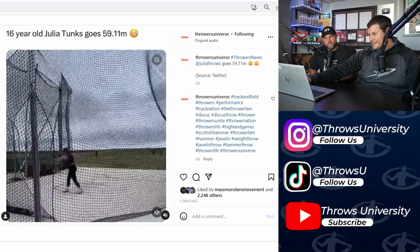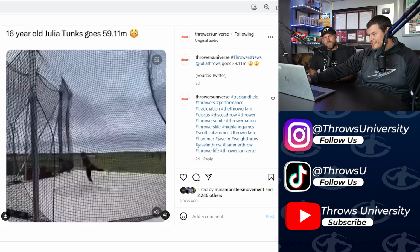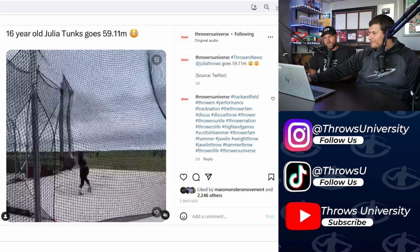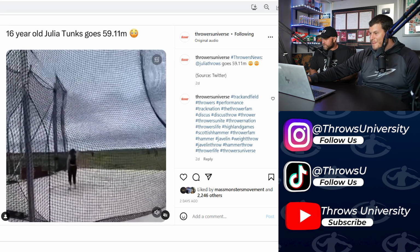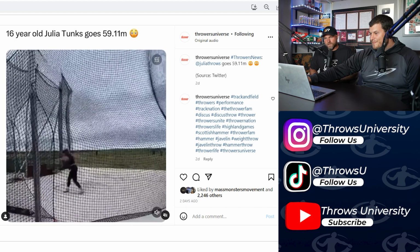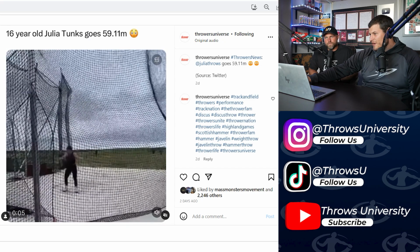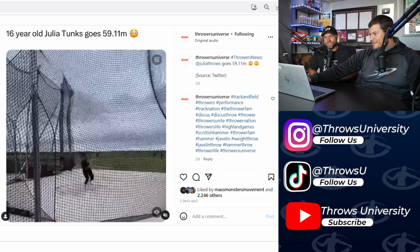So I found out that other girl actually competes for Sweden. Oh, she's Swedish. No kidding. Yeah, she's under 20 world champ, apparently. Oh, wow. And we don't know about her. Right. Why are we so bad? But she is in American high school. Okay. But still, two girls under the age of 18 going 190 plus is pretty insane.